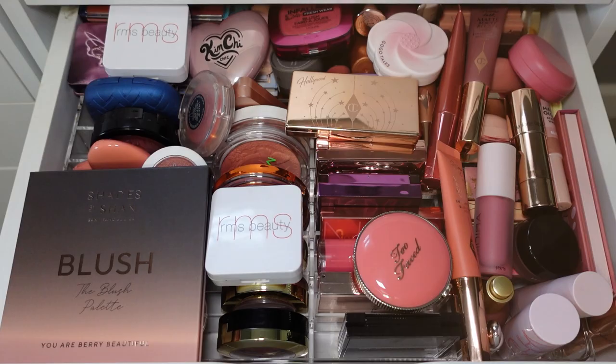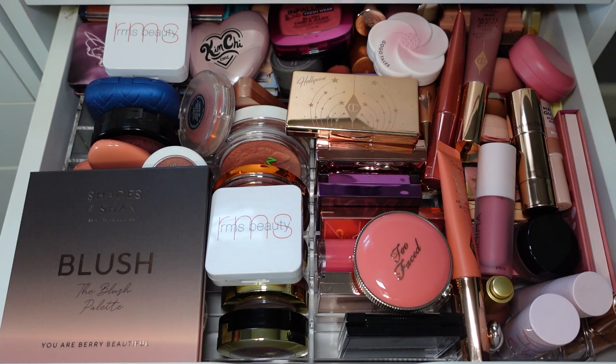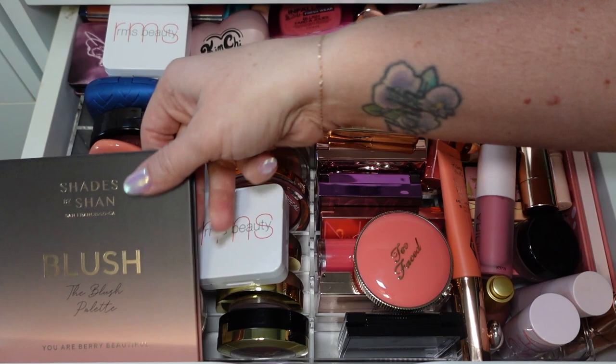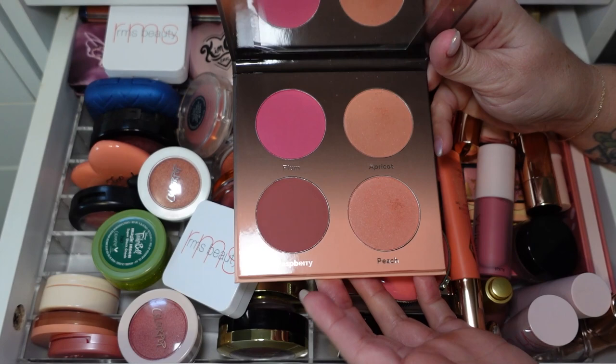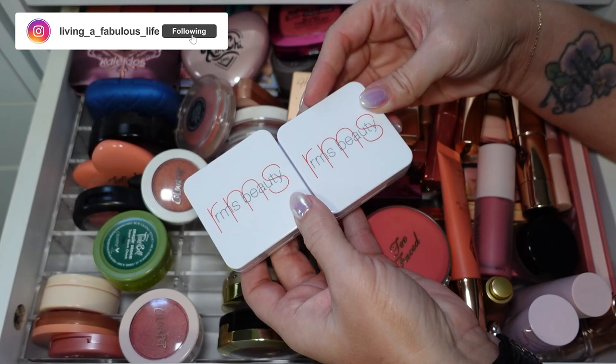Okay, onto blush, and this drawer is actually quite bad. I know that there's some that I need to get rid of, and already in my head, I think this one right here, Shades by Shan blush palette. I wanted to like it. I mixed these two shades, but I have shades in my collection that are similar, so I'm going to pass this on. These two from RMS, I just picked them up.